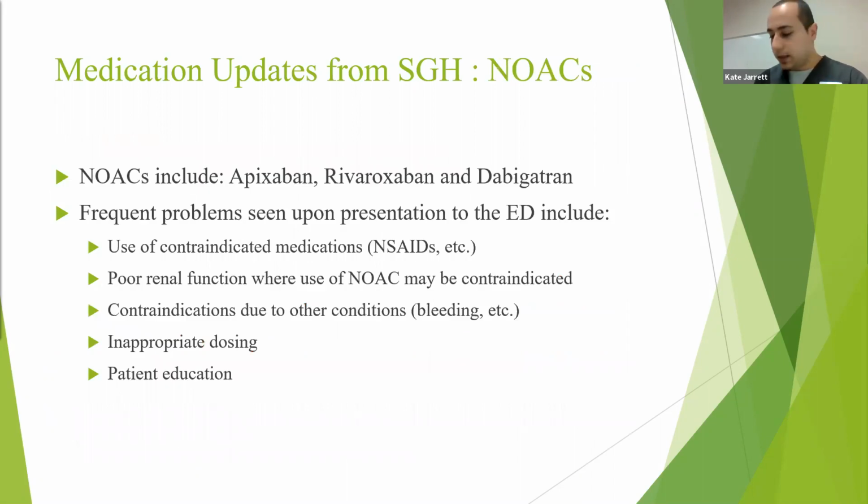NOACs, newer oral anticoagulants, though they're not really new anymore. Most people refer to them as DOACs these days. The three common ones that we see a lot of are apixaban, rivaroxaban, and dabigatran.